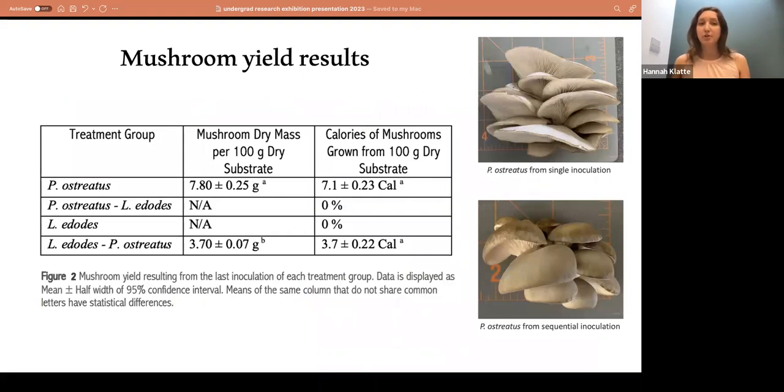So first, let's look at the mushroom yield. The mushroom yield shows that Pleurotus australis was the only one that actually produced any mushrooms. Moreover, Pleurotus australis, when grown on substrate that was only singly inoculated rather than doubly, produced significantly more mushroom biomass.